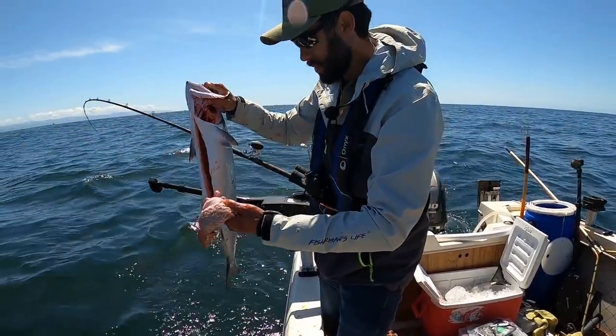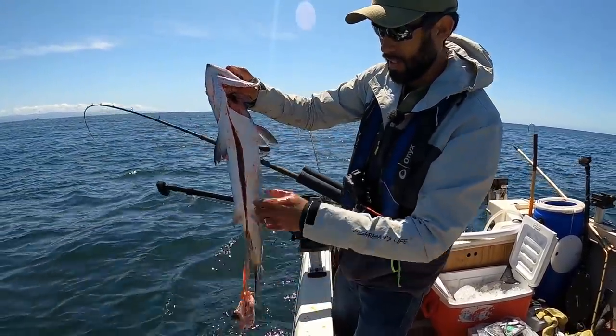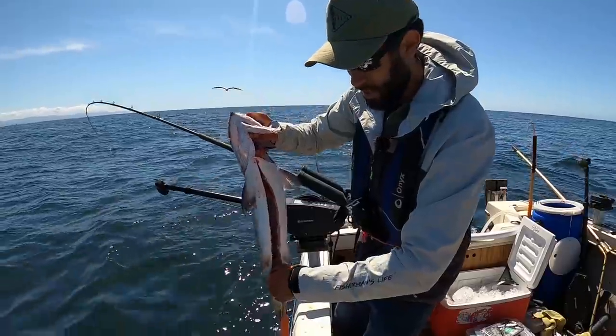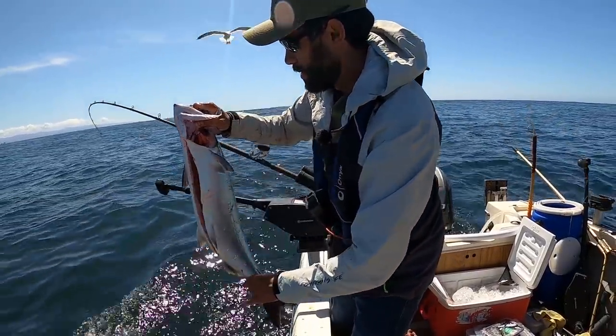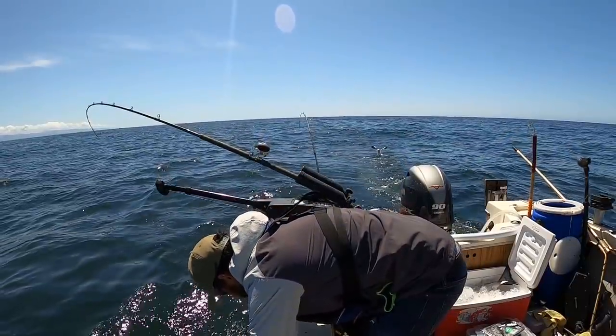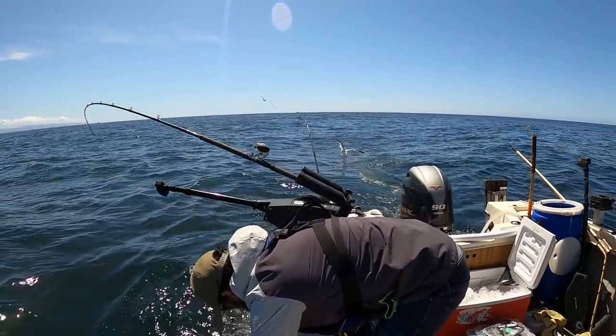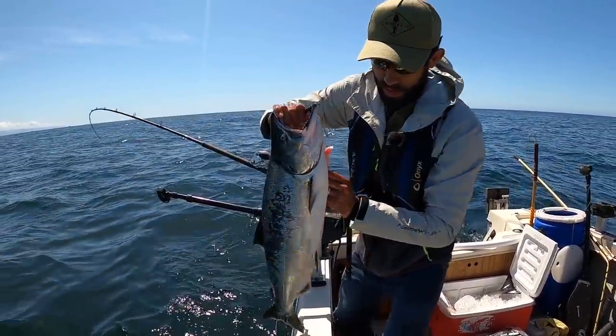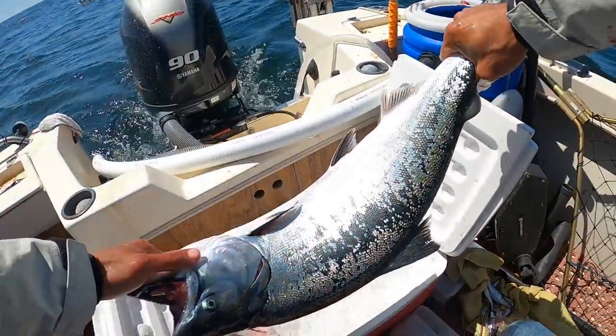Well, nothing in this one's stomach either, but this one was a female. Interesting though that the meat on this one is not nearly as red as the other one, but just gonna clear it out a little bit. All right. Yeah, nice looking fish. Into the ice you go.